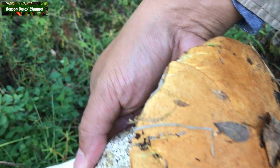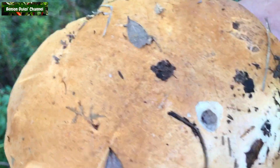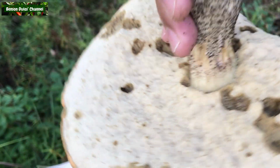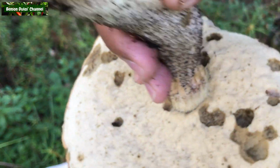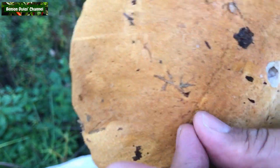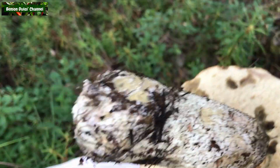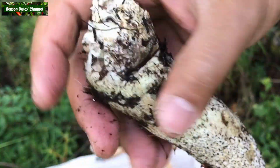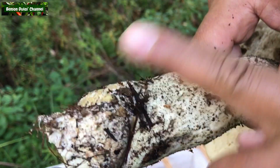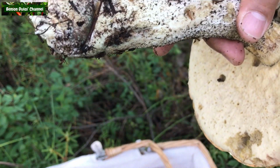This is slippery jack. In Finnish, it's called punikkitatti. This one is still edible. It's quite firm. There are some marks of slugs, but it's okay. It's still fine. And just remove this and clean this. I don't wanna peel it using a sharp knife, not yet, maybe at home, because if you peel it, it turns brown.